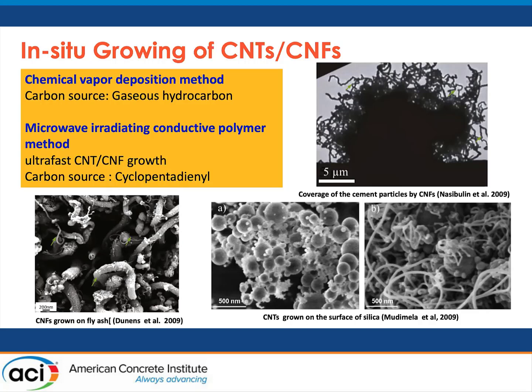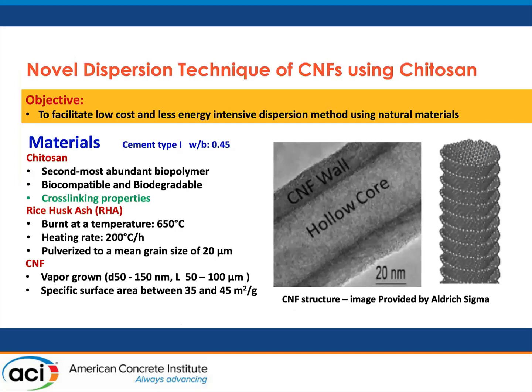So these methods are really functional, even better than physical or chemical dispersion techniques, because we are covering our particles with carbon nanotubes or carbon nanofibers. But like I said, they need high temperature, which is energy intensive, and they can be expensive because the process is very lengthy. So the idea of this presentation is introducing a novel dispersion technique using Chitosan.